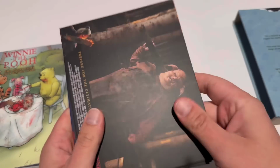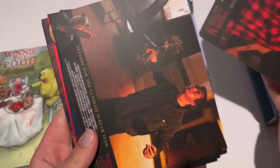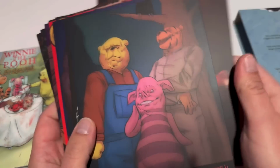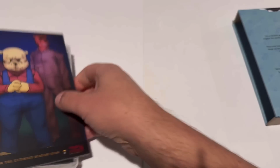So you got some art cards right here. They show the characters, all that good stuff. There's a lot of art cards. Like there's an overabundance of art cards in this one. But some cool images. I like the animated stuff, guys. I think that's one of the coolest things about these movies is they always start them off with a little animated short, just kind of setting up the story. And I like that. I think it's pretty cool.